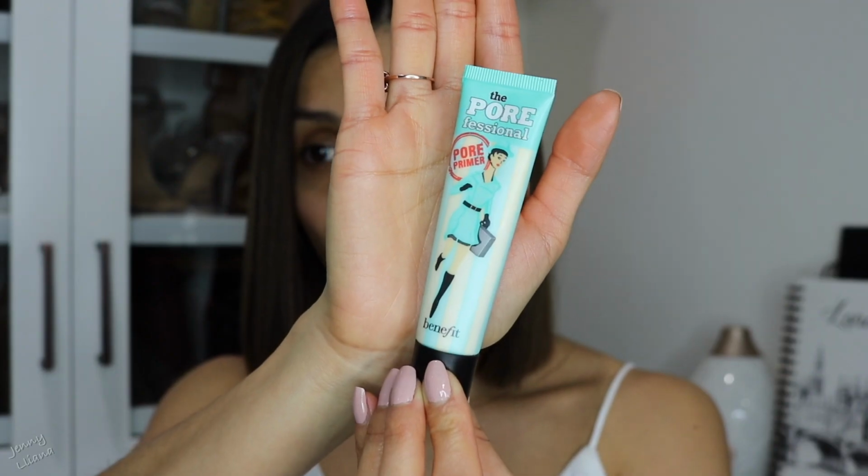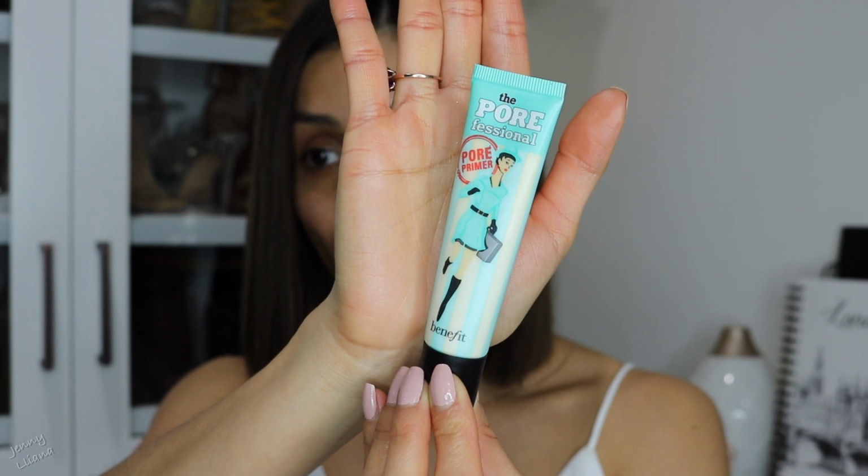I also use a little bit of my professional primer from Benefit Cosmetics. This one I apply only on my T-zone just so that it helps to control a little bit of my oils throughout the day, and also because it helps with filling in my pores. But like I said, I use a very small amount, only in these areas where I need it the most.